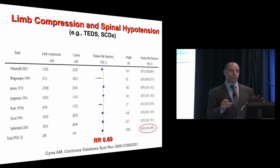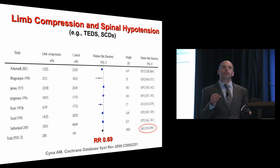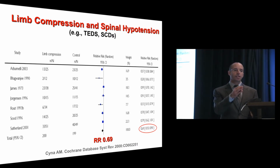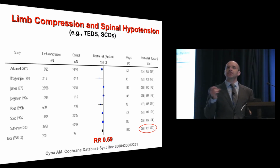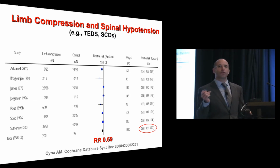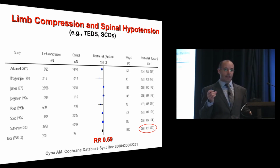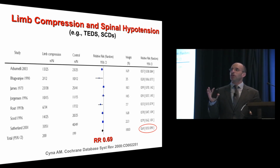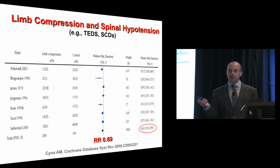And before I leave fluid, just to briefly mention that another way of getting the fluids into the circulation is using leg compression devices. A lot of us use TED hose or SEDs to prevent DVTs. Actually, it has an indirect benefit of minimizing spinal hypotension. This is the same Cochrane review that I showed with the different fluid administration, showing a relative risk of 0.69. So definitely in the same ballpark as preloading with a colloid. So it's worthwhile using. It doesn't matter whether it's TEDs or SEDs. We looked at our practice, and it doesn't seem to make much of a difference.